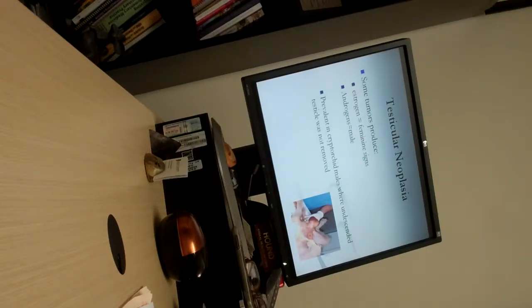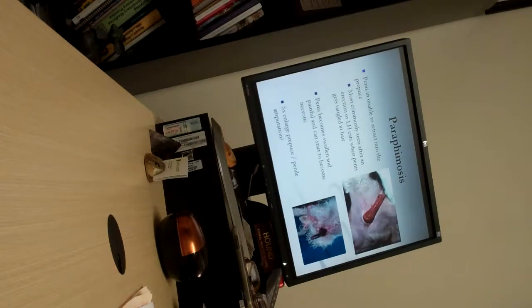We can have some other cancers of the testicles. We can have some tumors of the testicles that produce estrogen, and we can have some tumors that produce androgens, and that can just give you an idea that there is a possible tumor present. Again, because this is a cancer, we can remove the testicles, and hopefully if they are not metastatic, we have removed the cancer. Paraphimosis, this is not a common disorder, but this is where the penis is unable to retract back into the prepuce, the skin that encapsulates the penis and protects it.